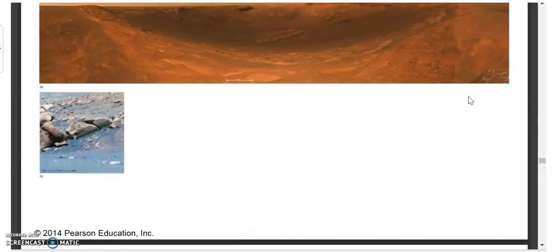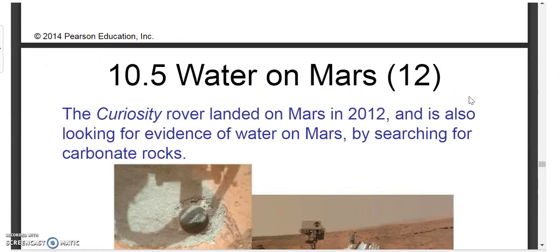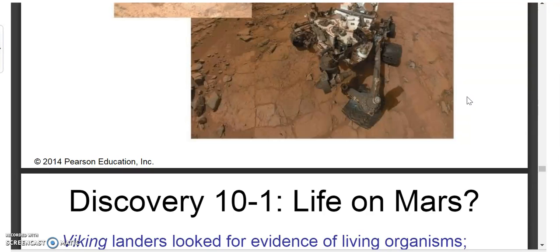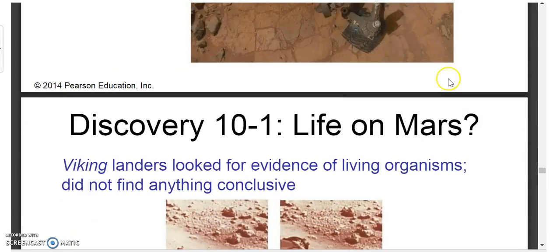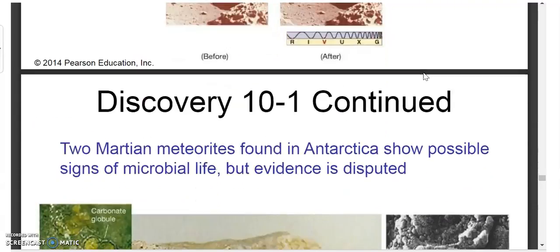So this is the Curiosity rover, as I mentioned before, and it's a pretty impressive piece of equipment. It's about the size of a large SUV, and again, it's still working. The Viking landers in the 1970s looked for life. The results were not good.